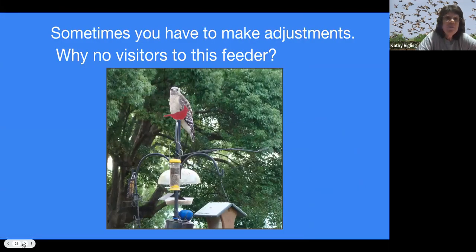Sometimes you have to make adjustments. No birds at this feeder because the red-shouldered hawk moved in, and that's just a learning experience as part of the food chain. So you can make adjustments and you could stop feeding for a little while, and that hawk will eventually decide to go somewhere else.